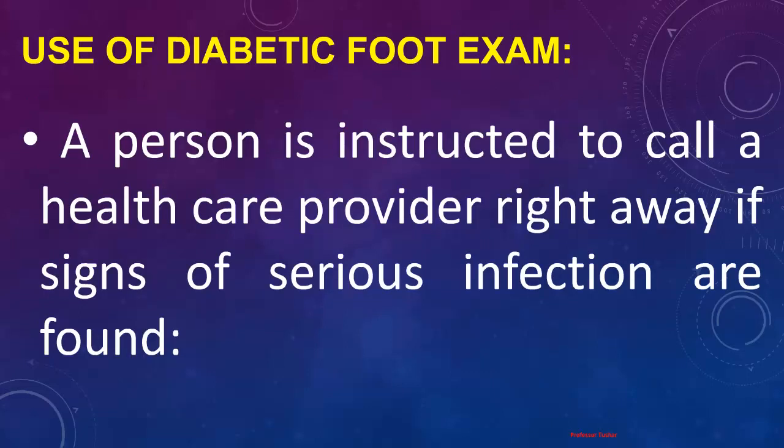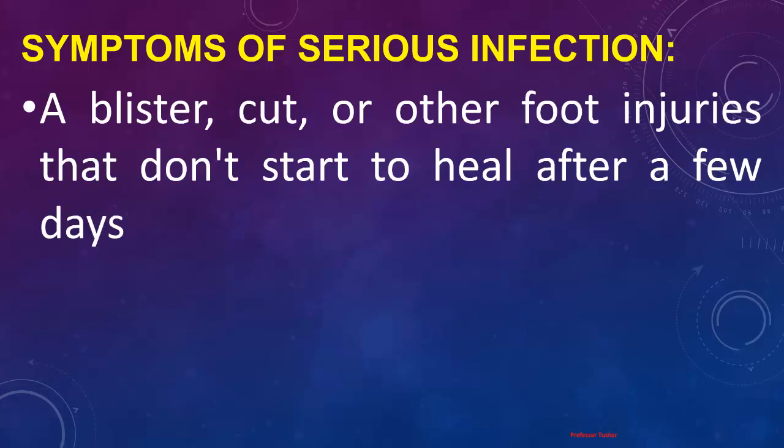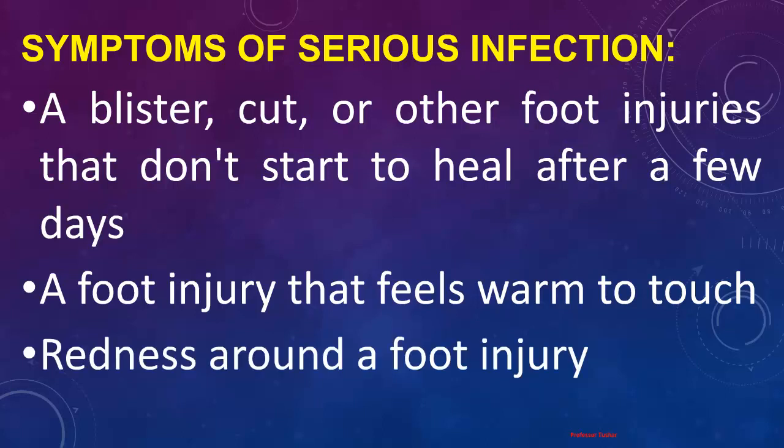A person is instructed to call a healthcare provider right away if signs of serious infection are found. Symptoms of serious infection: a blister, cut, or other foot injuries that don't start to heal after a few days, a foot injury that feels warm to touch, redness around a foot injury.